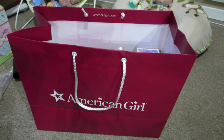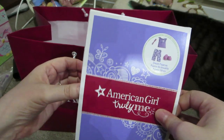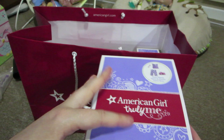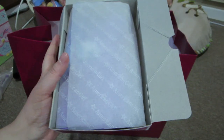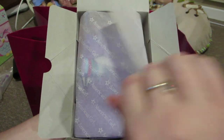Yes, it is capri pants, it says on the back. So they always have this little paper, I think. Oh, maybe not with this one. It's just the box that opens, and I always love opening American Girl boxes like this. I don't know what it is. It's just so fun because they seem so fancy and boutique-like. I just love it. But there's the tissue paper, the signature tissue paper.